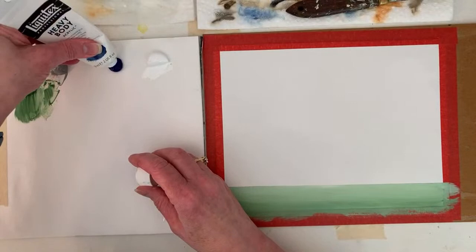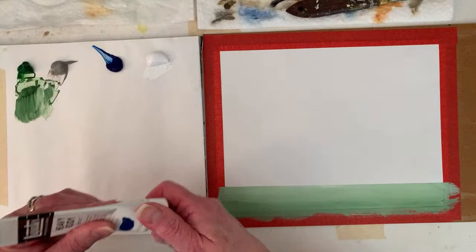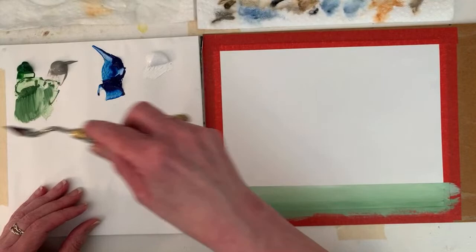It's kind of getting old. I need to use it up. I can tell it's getting old because it's a little cottage cheesy, a little thick. All my ultramarines have done that, I guess. Well, this is the phthalo blue green shade. That is my ultramarine. I know, or maybe it's just a little sticky. I've noticed that if I keep blues forever, they're always the first to cottage cheese.